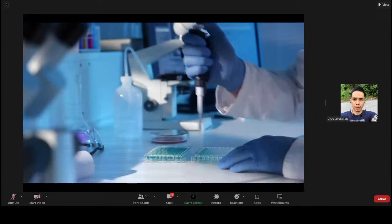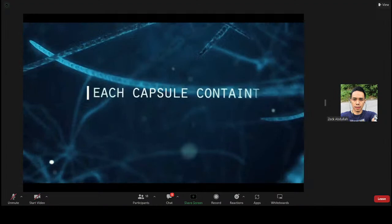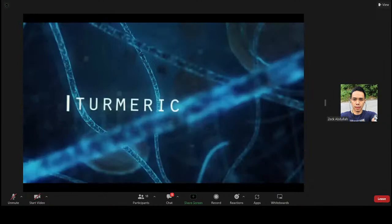New Image Colostrum is a patented formulation of colostrum and botanical extracts that optimize production of adult stem cells in the body. Each capsule also contains Sisyphus, yeast extract, turmeric, and seaweed extract. All these natural ingredients promote adult stem cell production in our bodies.